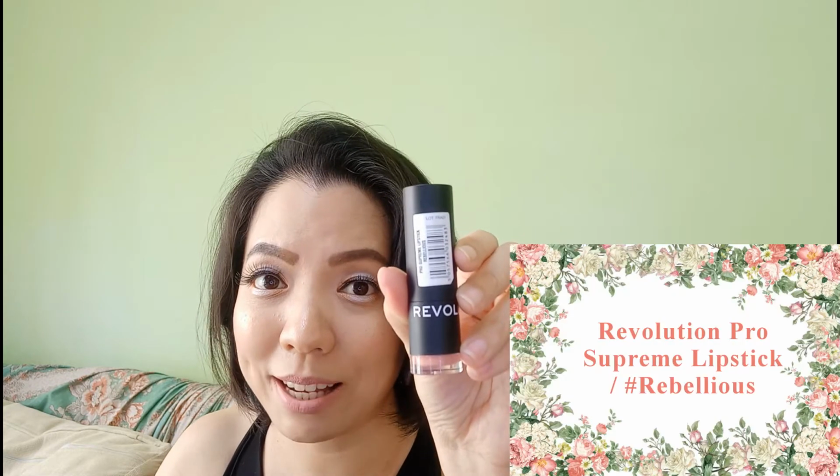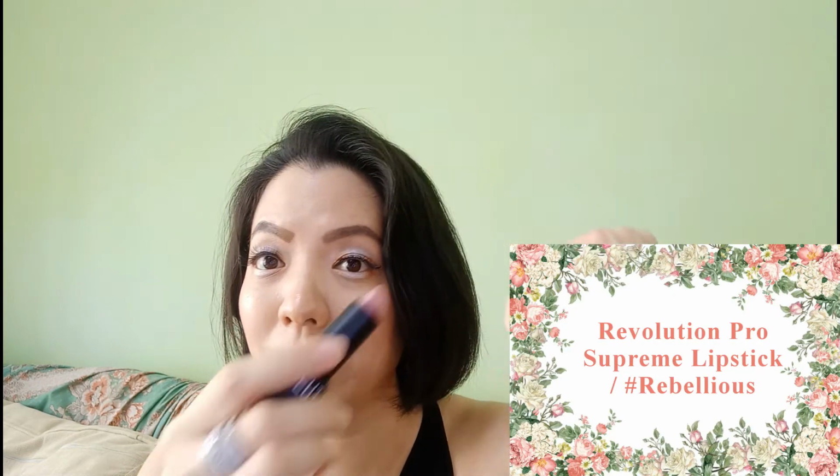On my lips now is this Revolution Pro Rebellious lipstick. It's a creamy matte formula. But I'm quite surprised because on my lips it is very light. I don't think the color suits me, but the formula is quite comfortable on my lips. I mentioned I have very dry lips, but so far this lipstick is comfortable. So for you dears who like a creamy matte formula and don't want it to dry up your lips, this is a good choice. This is their Pro Supreme lipsticks.